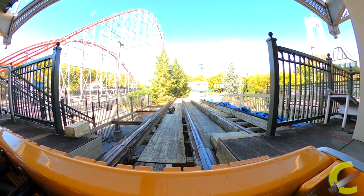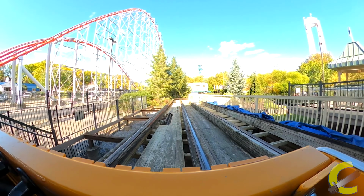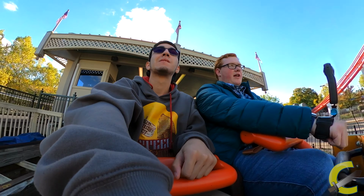Okay, where are you at? I'm just going to hold my hand here. Right here on my leg, actually. My leg's tall. All right, everyone, here we go.